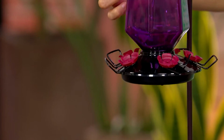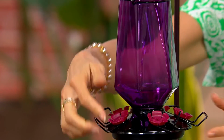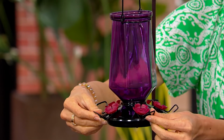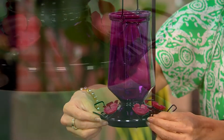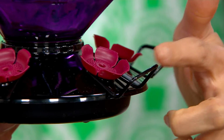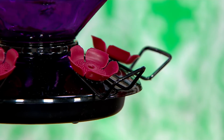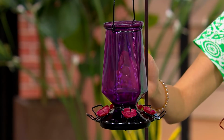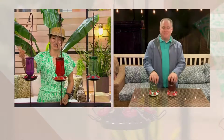All right, let's go through the color choices right here. And by the way, this black little wire thing, what's that for, Sean? So that's so they can rest while they're feeding because they flap their wings so fast, they make a humming noise. That's how they got their name. Right. So we give them something to rest on. So while they're feeding, they don't have to be working at the same time. Because you're the original. You've thought about it all.